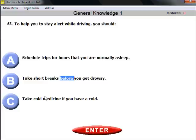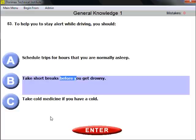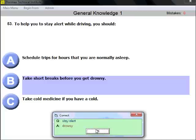You check your equipment before a fire happens. You check your vehicle before something wrong can happen. Slow down before you enter the curve. So again, "before" is like a magic keyword, an indication that this answer is most probably correct. So to stay alert, you should do it before. Take short breaks before you get drowsy, before something potentially dangerous can happen. Okay, let's check if we are right. Yes, stay alert, drowsy, well, before.